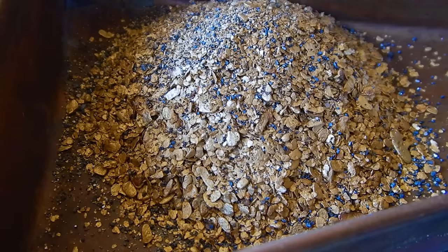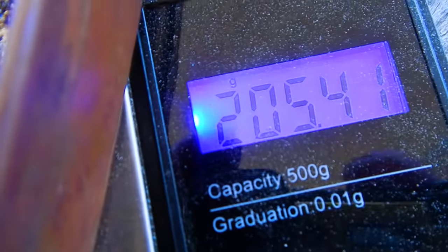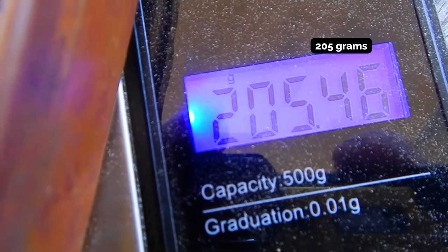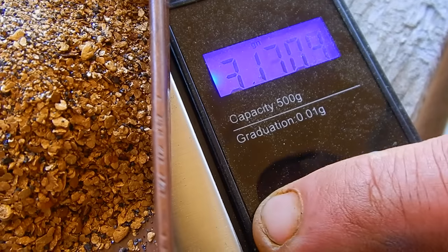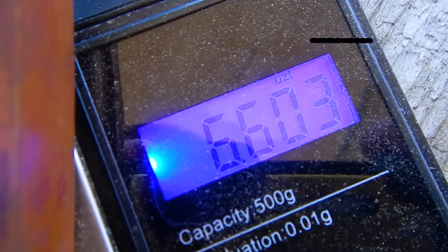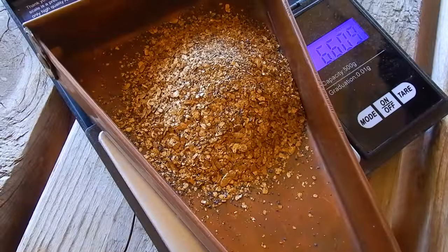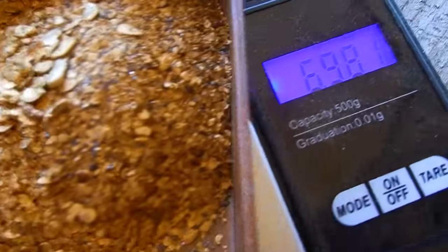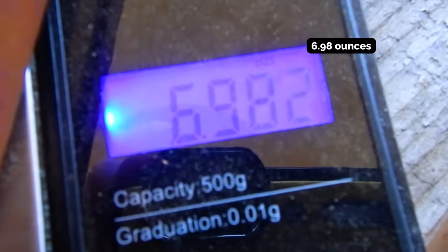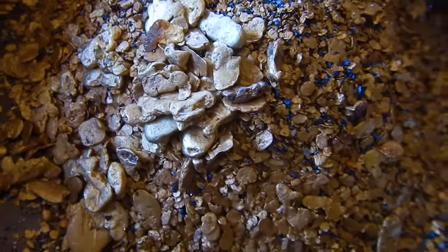Oh, that looks good. And we have, in grams, 205. Quick, Tyler, do your math. Oh, I'm bad at math. 6.6 ounces. Good guess, Tyler. Yeah. Good guess. And when we add in the coarse gold, 6.98 ounces. So close to 7.